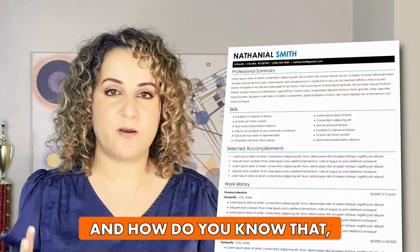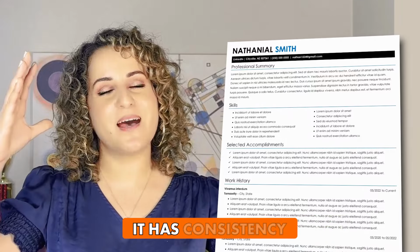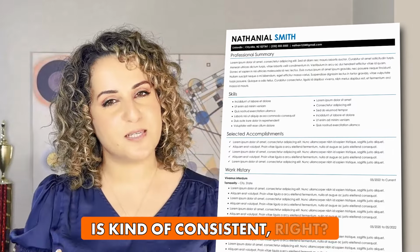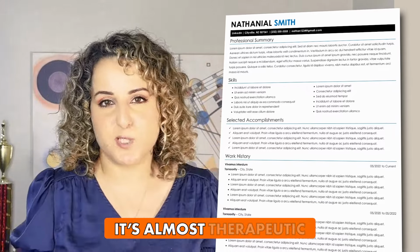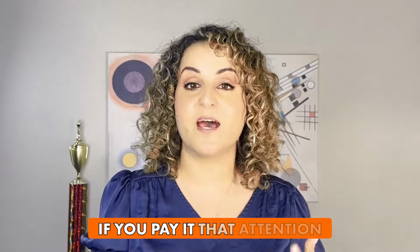And how do you know that your resume layout is perfect? It's perfect when it's organized. It has consistency. The font is consistent. The header is a little bit bigger, but then everything is kind of consistent, right? It's easy to skim. There's this juicy line spacing where it's nice to just scroll. It's almost therapeutic. Yes, it happens. It can happen to your document if you pay it that attention.